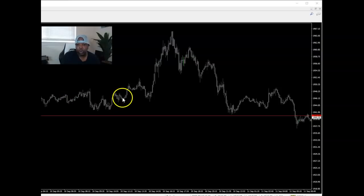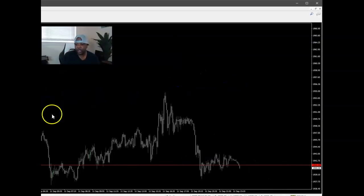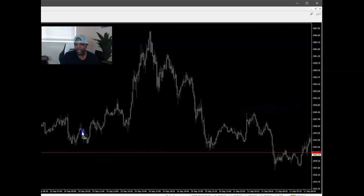Here it is on gold. Why do I pick gold? A lot of people like to trade gold. I can do the Euro USD too. A lot of people like to play the Euro USD. These are common pairs people like to play. And I have it on the 5-minute time frame. This is actually last week. See, this wasn't far because this is the 5-minute time frame.